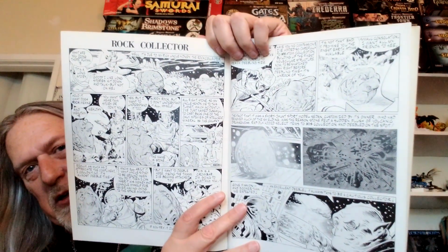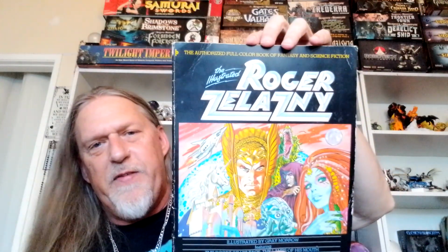And then it ends with a very short two-page sort of humorous comic strip called The Rock Collector, which I think harkens back to a Jack of Shadows story, as well as another story I'm trying to remember, the idea of getting, you know, blood from a stone, that sort of thing. But if you guys are big Zelazny fans, seriously, go look, and I'm sure you'll be able to find a copy of this. I got this one for $7 plus shipping a couple of weeks ago.